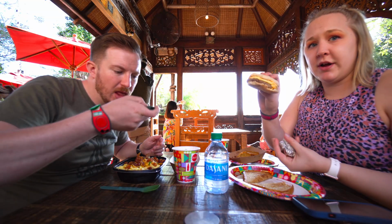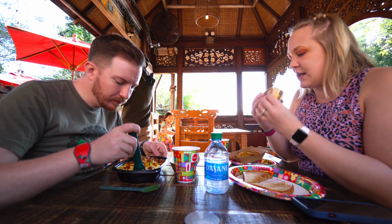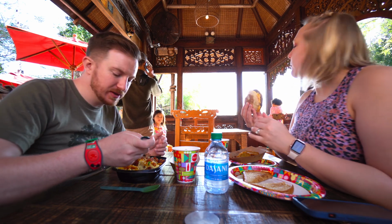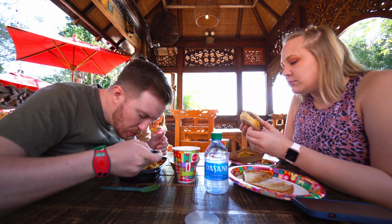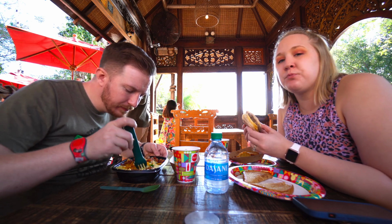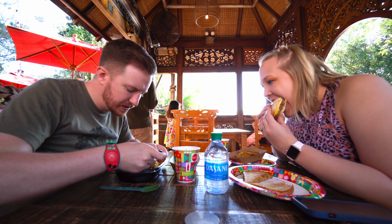And this is a good breakfast sandwich. This looks like good ingredients. Oh yeah, this is delicious. I'm pleased. This is my new go-to Animal Kingdom breakfast spot. Yeah, there's red peppers in here too. It gives it a lot of nice flavor.